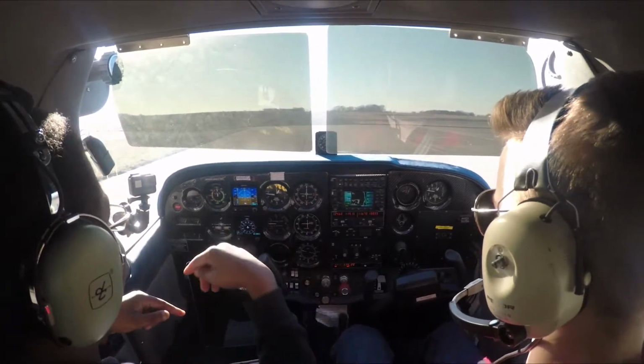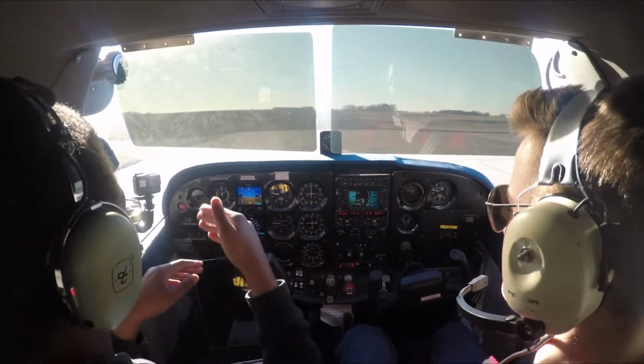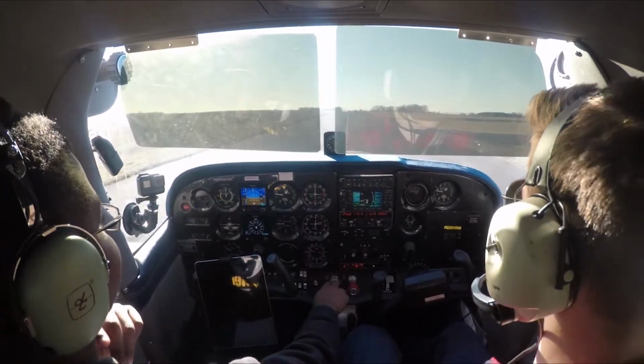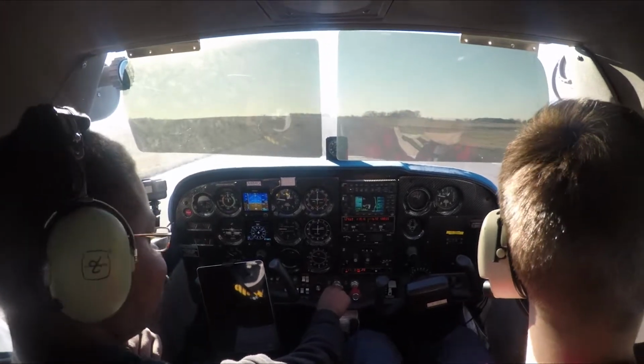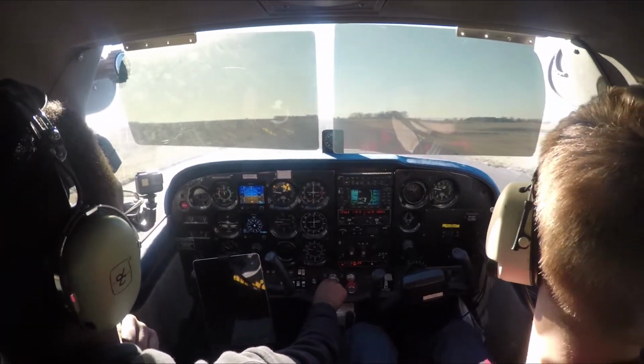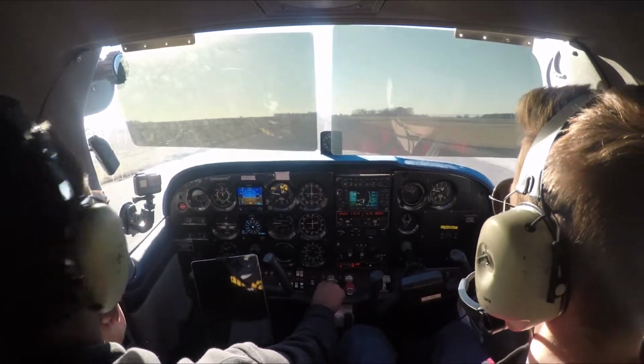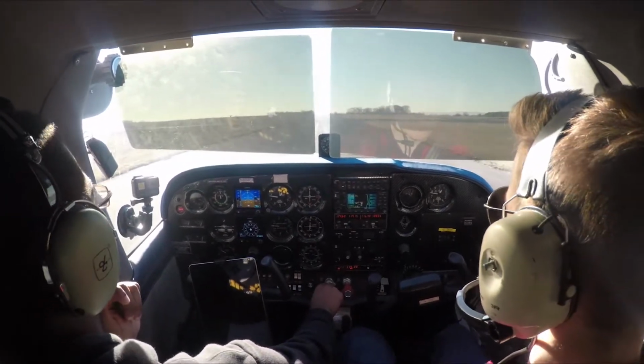If you really want to get a tight turn, you have to tap the brakes, and otherwise you're going to have to go a little bit farther out in the turn. But yeah, it's super easy. So we're literally just staying on this yellow line. Not going too fast, not going too slow.